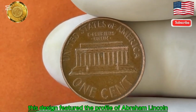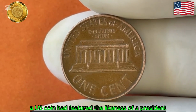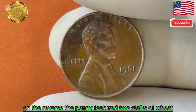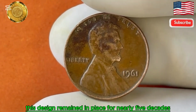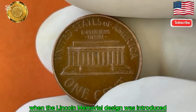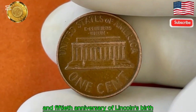This design featured the profile of Abraham Lincoln on the obverse, marking the first time a U.S. coin had featured the likeness of a president. On the reverse, the penny featured 2 stalks of wheat, symbolizing the agricultural roots of the nation. This design remained in place for nearly 5 decades, until 1959, when the Lincoln Memorial design was introduced as a way to honor the 150th anniversary of Lincoln's birth.